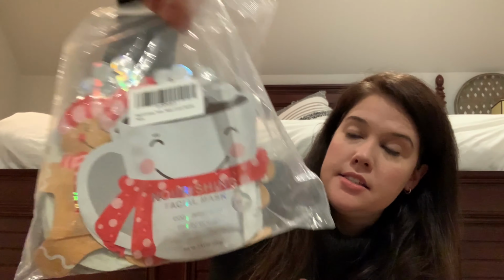The last few items are kind of cute and fun. I got this set of face masks. So I feel like I have to explain because this seems so crazy. I think I got 20. Yeah, I think it's a set of 20. And I paid about, I want to say 50 cents a mask. I don't think I paid a whole dollar a mask. I don't know, but they were inexpensive.